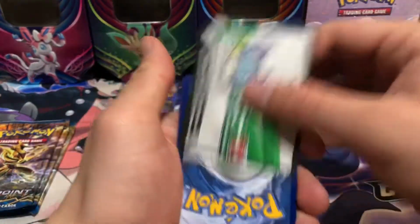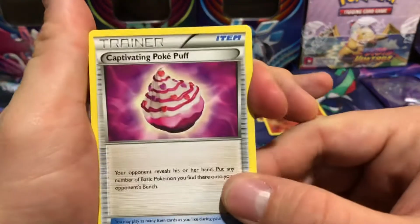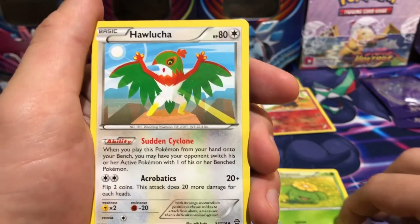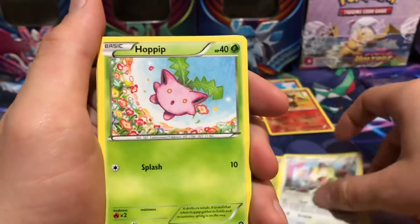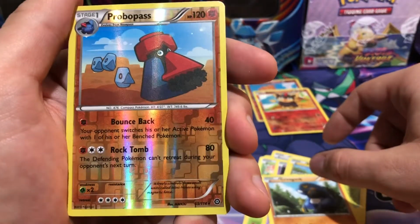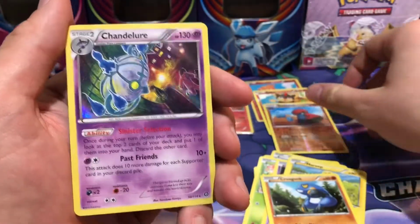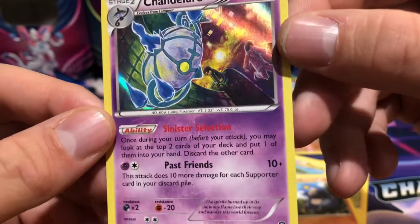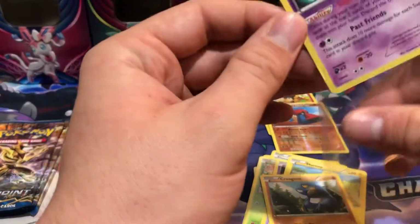All right, last Steam Siege. Ooh, hello. Wasting all the good pulls on Steam Siege right now, but I'm about that. We've got a Captivating Pokepuff, Skiploom, Hawlucha, who is actually really, really cool in my opinion. He's mimicked after those Mexican wrestlers, which I think is pretty cool. Hoppip, Litwick, Mareep, Krokorok, Probopass for our reverse. Is this a rare? Yeah, it is a reverse rare. Hello. And then Chandelure. Cool. For our holographic rare. What is he doing? Setting fires in the street? Kind of looks like it. I love that. I love that holo pattern for these cards.